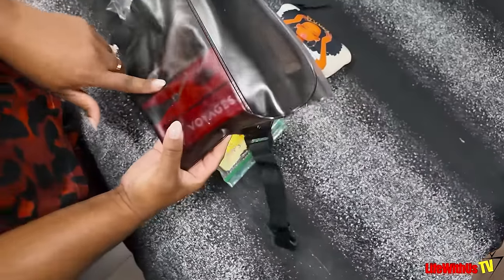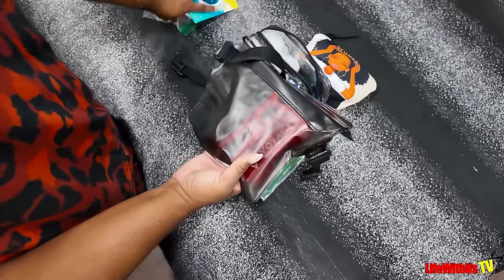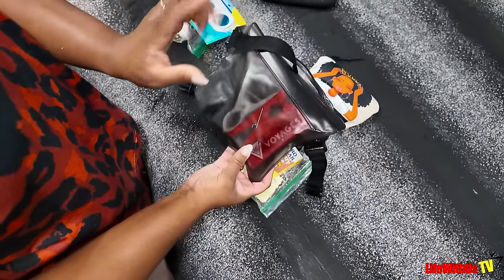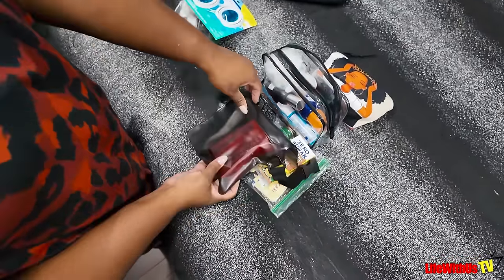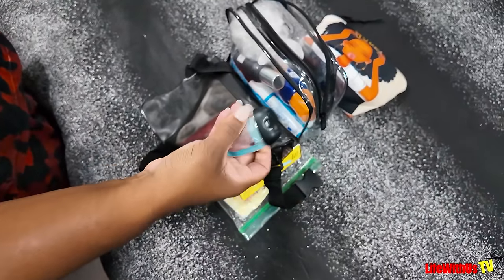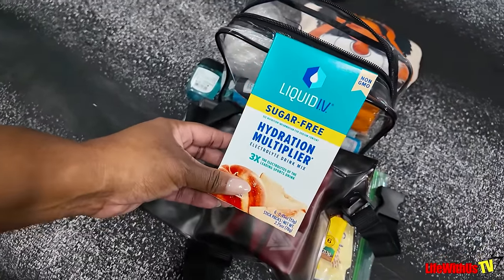I like to pack things in things so that I can condense or conserve as much space as I need to. So my waterproof fanny pack, I've also put the towel clips in there so that we can make it do what it do. Also forgot to show you hand sanitizer. All right, and I also have some Liquid IVs that I'm going to take with me.